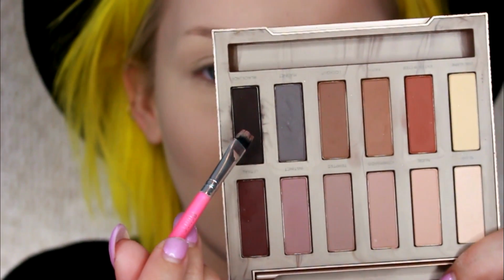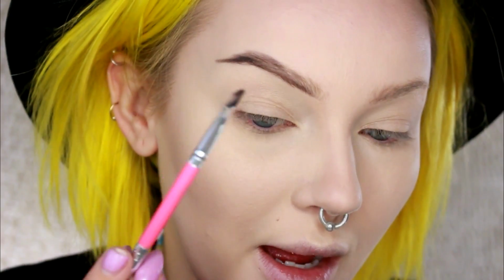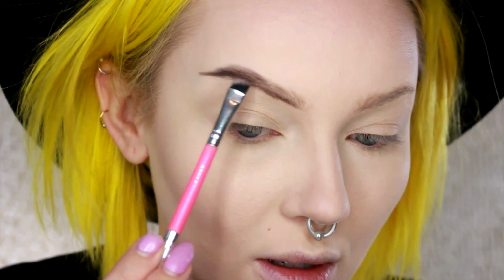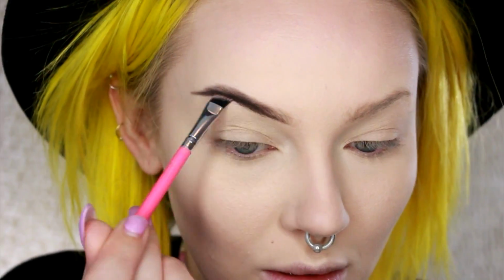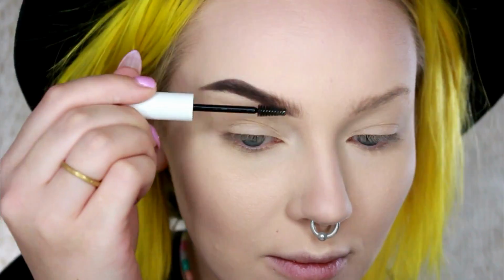My go-to brow is usually a black brow, so I'm going to use Blackjack from my Urban Decay Ultimate Basics palette and my PONI Cosmetics brow brush. I have been liking a little bit of arch to my brow. Usually I like them kind of straight. And then I'm going to gel them in place with my PONI Zebra Brow Gel.